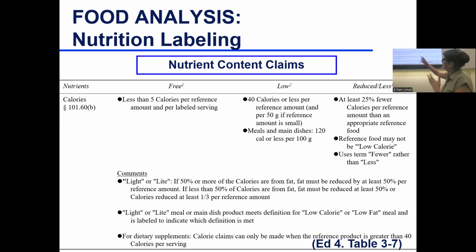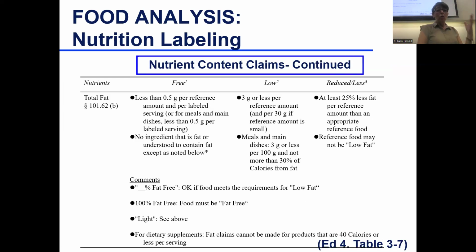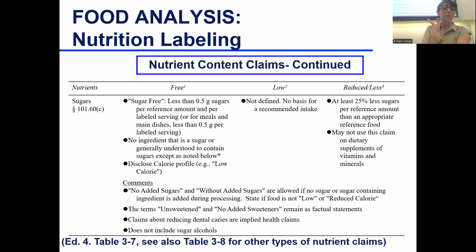You just need to know that if it is free for calories, it's less than 5 calories. If it is low, it means 40 calories or less per reference amount. So if the reference amount is 50 grams, then it would be whatever the calories for that 50 grams are, 40 calories or less. Reduced means at least 25% fewer calories per reference. There's always a reference, and you find this in the Code of Federal Regulations. So that's for calories, and then you will have other nutrients like total fat, what would be considered free, low, reduced, and then the rest: saturated fat, cholesterol, sodium, and then sugars.